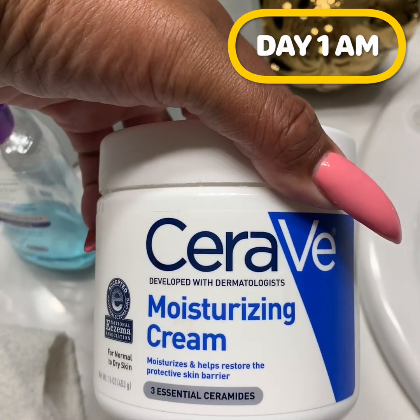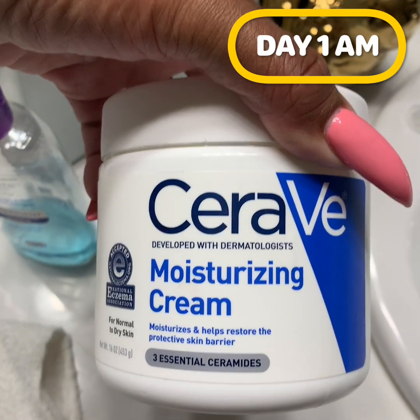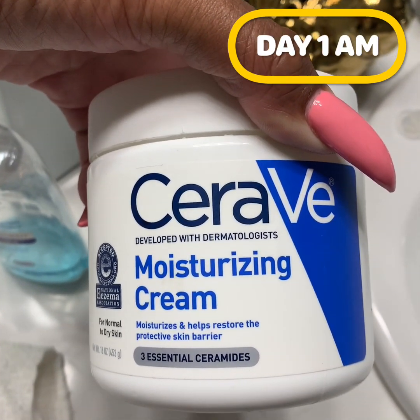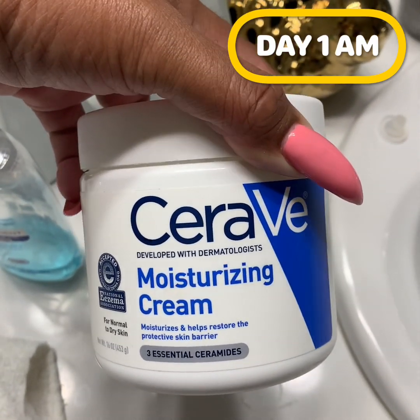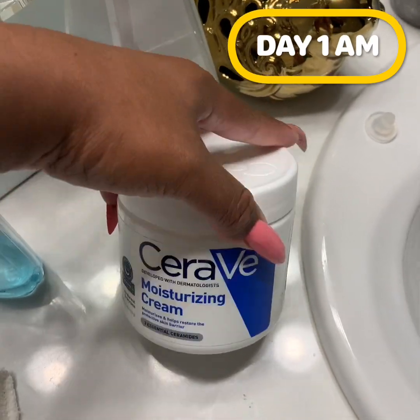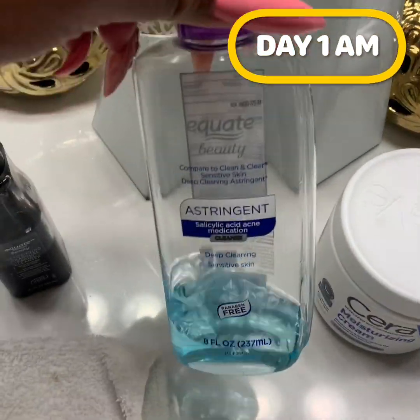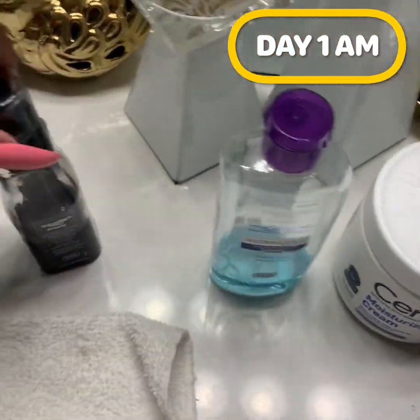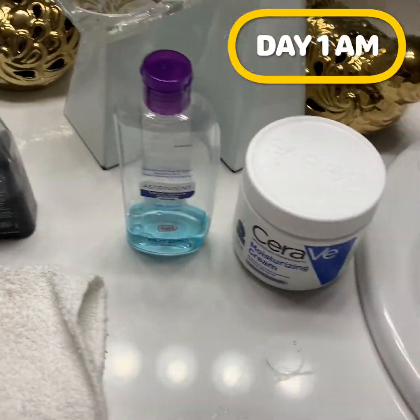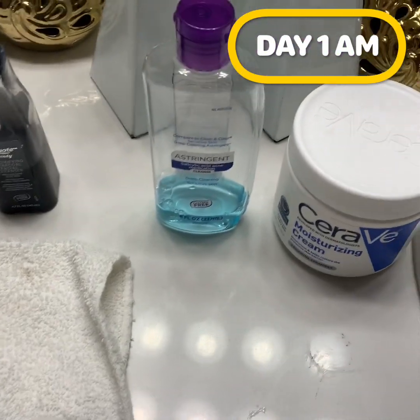Also, not an expensive moisturizer. You can find this at Walmart. It's a big jar. I don't have to buy it often, and I don't have to use a whole lot of it. This container is probably like $13. This one's like $2, and I want to say this one's probably no more than $5. So this is Monday's routine. This is all I'm going to be putting on on Monday.